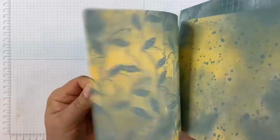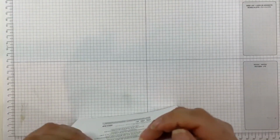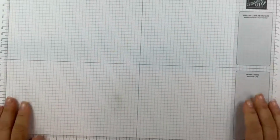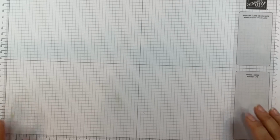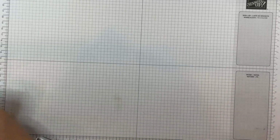This makes me think that we're coming up on 5 years since we've had our last big color refresh, and I think we're having one with the next annual catalog. We'll learn more in March, I believe, when they tell us what's going on with these colors that are returning. So that's the paper. This is the stamp set.